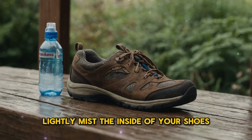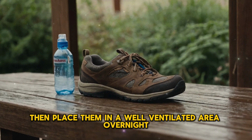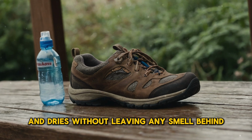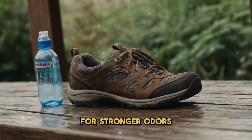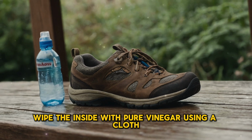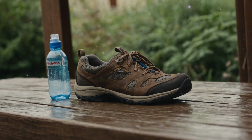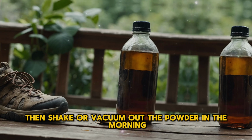Lightly mist the inside of your shoes, then place them in a well-ventilated area overnight. The vinegar works to kill the bacteria causing the odor and dries without leaving any smell behind. For stronger odors, wipe the inside with pure vinegar using a cloth, then sprinkle baking soda inside. Let it sit overnight, then shake or vacuum out the powder in the morning.